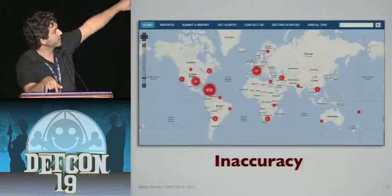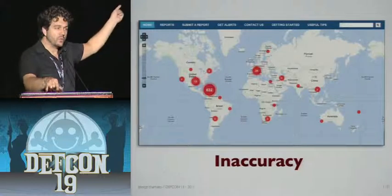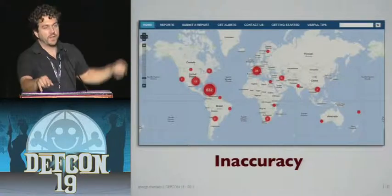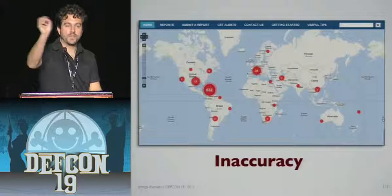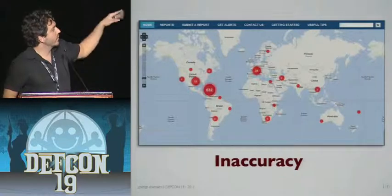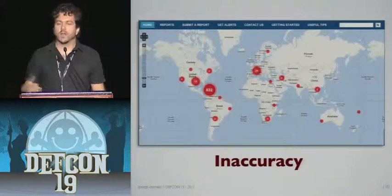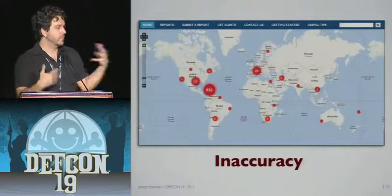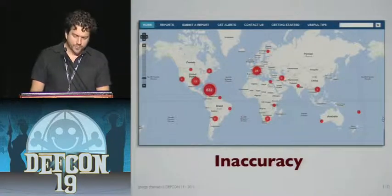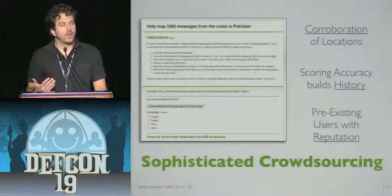My favorite, personally, is the one that they put in Alexandria, Egypt, which means that they not only didn't realize what they were doing, but it didn't occur to them that the Arabic script on top of the city names was unusual. So we have to worry about inaccuracy in the system, and this is people that are trying to do their best, and it doesn't even take into account the potential for people who are trying to purposefully put in misleading information. And so the solution that we have to that is more sophisticated crowdsourcing.